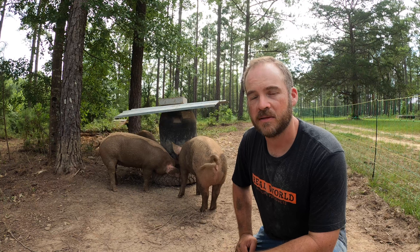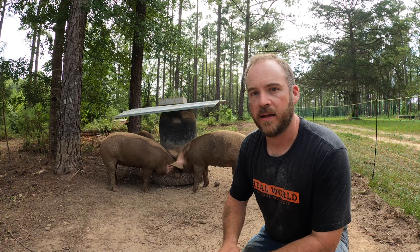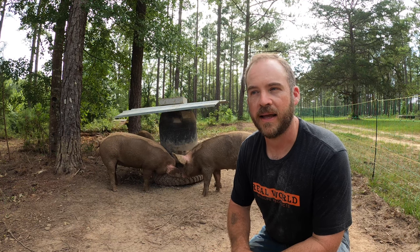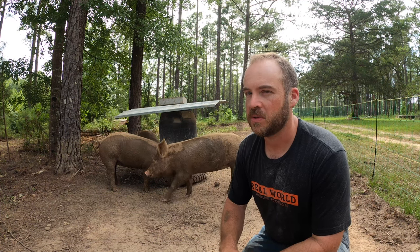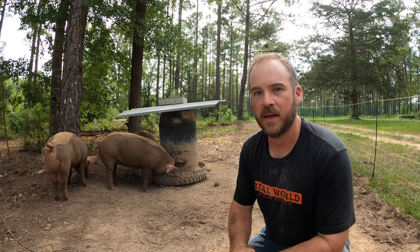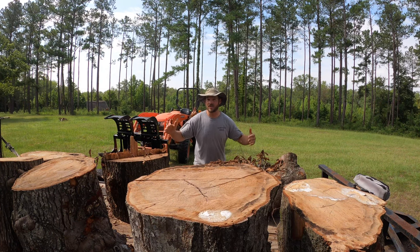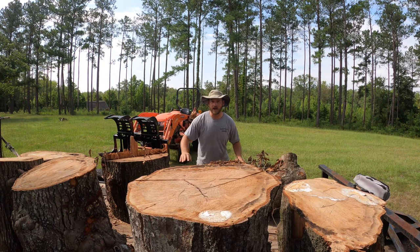So what I have done at this point, I've gotten one more barrel of corn, two more bags of soybean meal, and whatever minerals that I have, and that should make about 530 or so pounds of feed. When it's gone, they are headed out. It's time to start knocking out some of these monster oak rounds and making them into firewood.